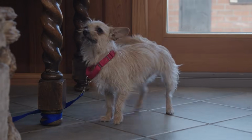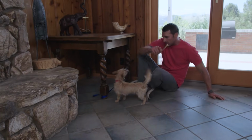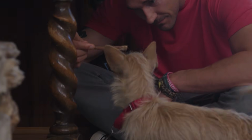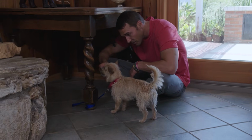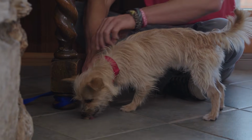So now it's time to teach her what to chew. My weapon of choice, a bully stick. Come here, see this? The reason why I like a bully stick is because it's pretty much the same consistency as furniture. So I give her the option, bully stick or leg of the table. Good choice. Good. From there, I praise her, I reward her. There you go. Good girl. Tastes better than furniture, right?